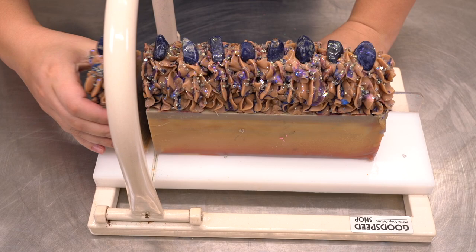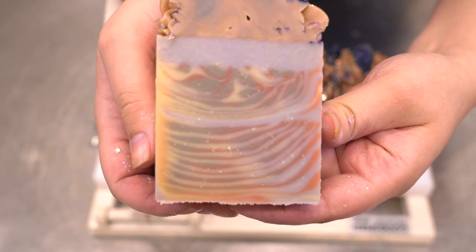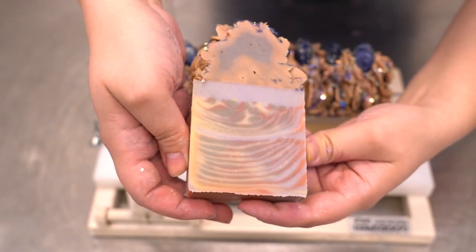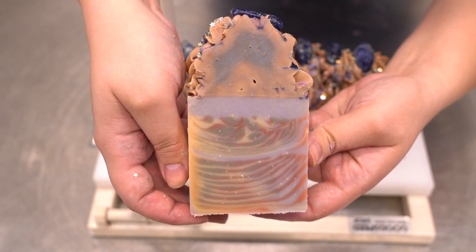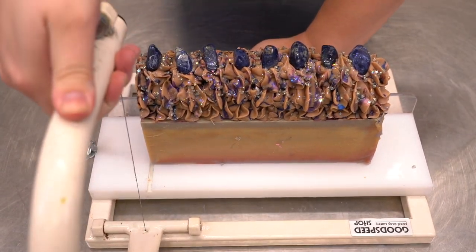Okay, let's see the design on the inside. Holy smokes! Look at the design! The design itself looks so stinking cool. The colors, like, hideous. We can make absolutely no excuse for it, but the design itself is wicked sweet. Who votes we do this design again with colors that actually work?